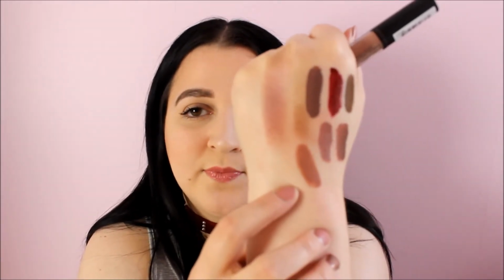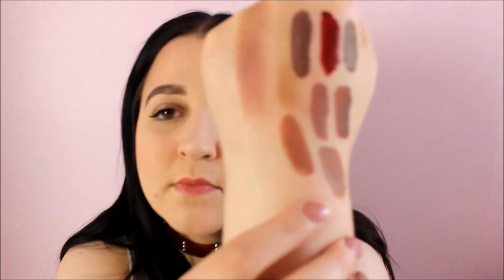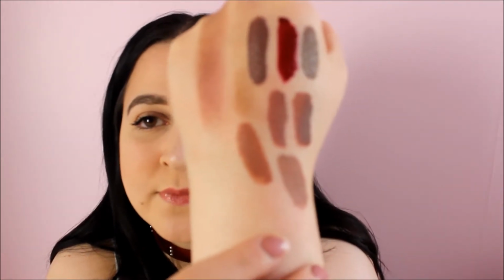Then I got Cashmere Silk, and I can't remember who's been raving about this, but it's made me want to buy it, and it's that one here. Then I got Corset, which is just your basic darker nude, I'd say. Right there. So that is everything from NYX.